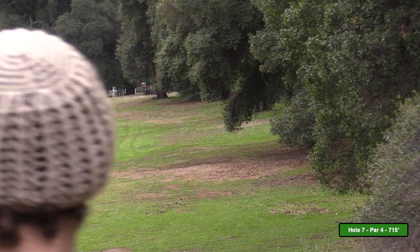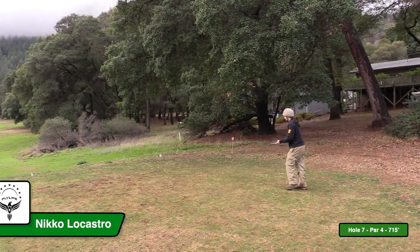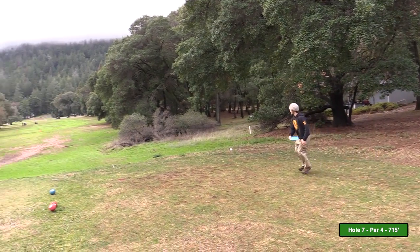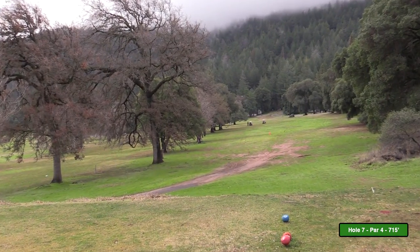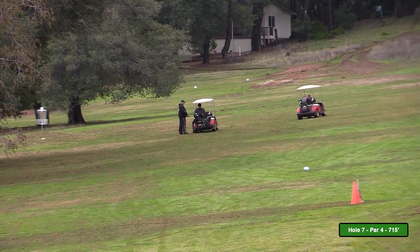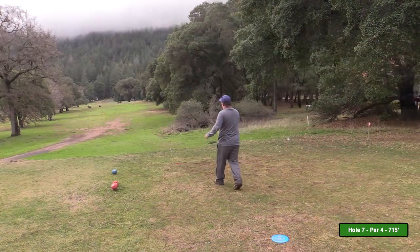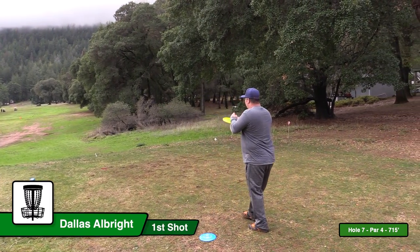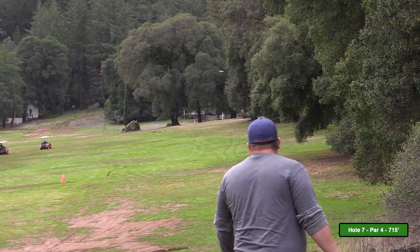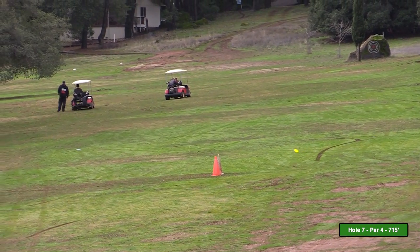Addiego turns his over a little too much. First round, he went far left and had a really great save for his 3, and this time I think he went opposite. Some power in that one. Right where you want to be. Ripping something over hard. Next up, Dallas Albright. Yeah, he slipped a little bit there. Still worked out. Whatever, still there. Put him in a good spot.